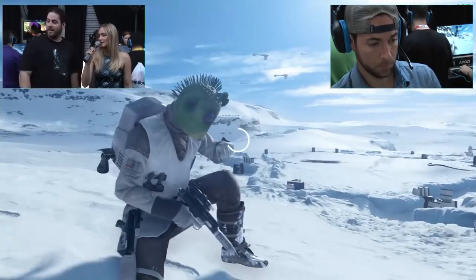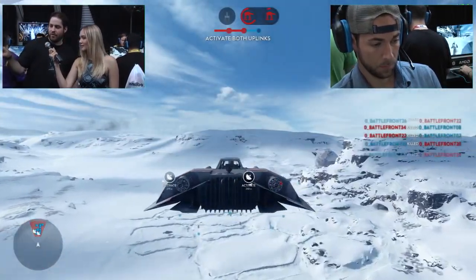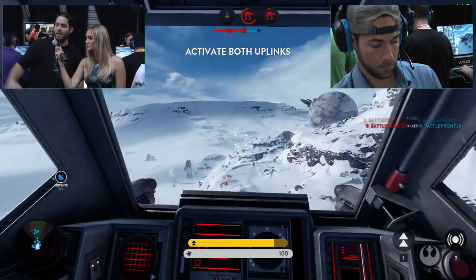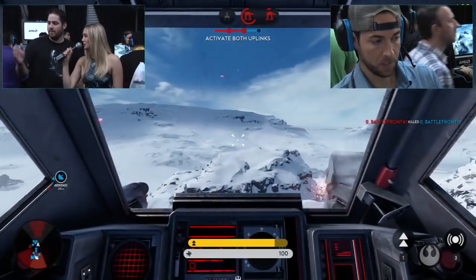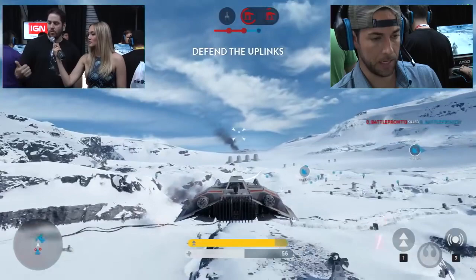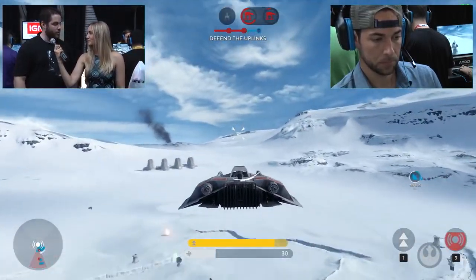Got a matter expert in the house. So right now, on the top of the screen you'll see the two icons. There's two walkers cruising across the map right now, AT-ATs. One of them is basically almost dead, the one on the right side of the screen. His meter is going down. And the one in the middle still has quite a bit of health, so the Rebels are going to have to secure those uplinks, hold them long enough to get those Y-wing bombers in, and from there hopefully they'll be able to take them down.